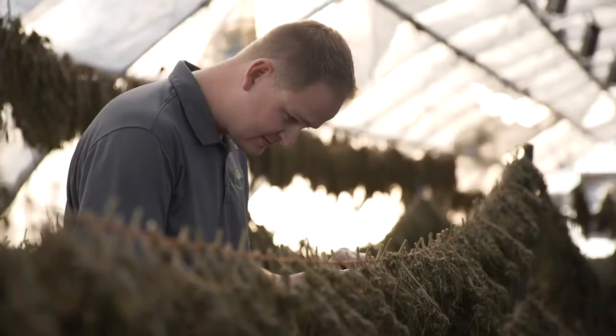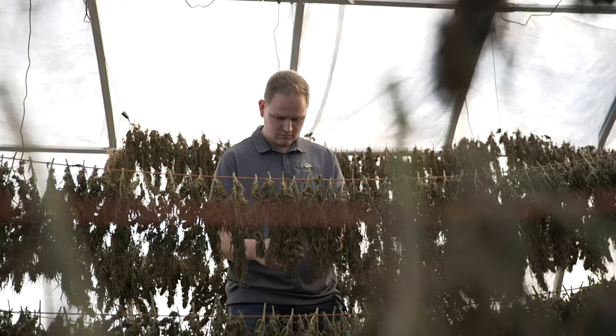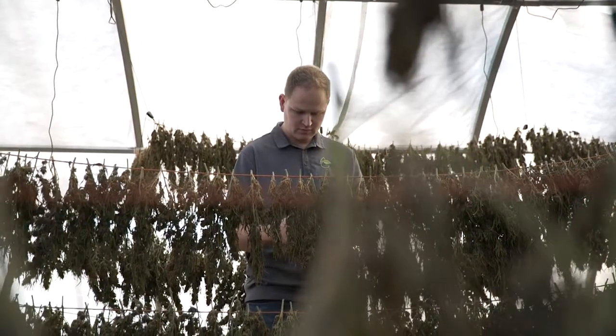We use organic farming practices, and we do that on purpose because the USDA has not come into the space and said that this crop can be certified organic. We're in essence complying with everything that would be required by the USDA to make our crop as organic as possible. So when they do release that certification, it's available to us immediately.